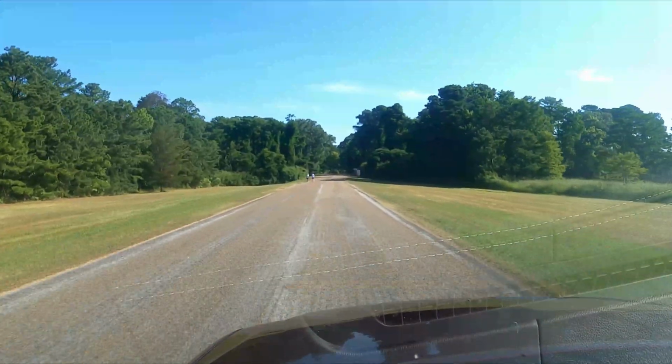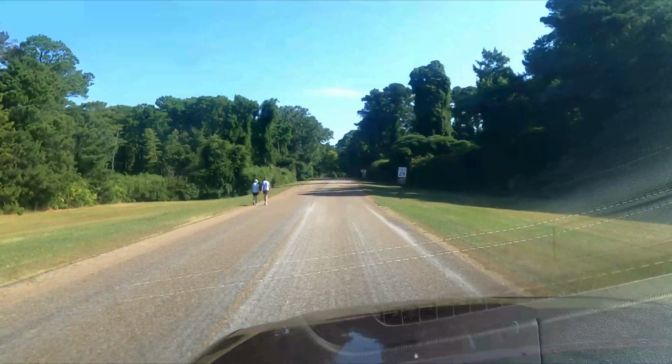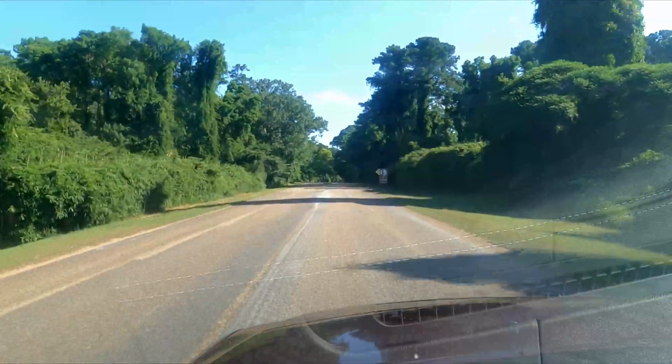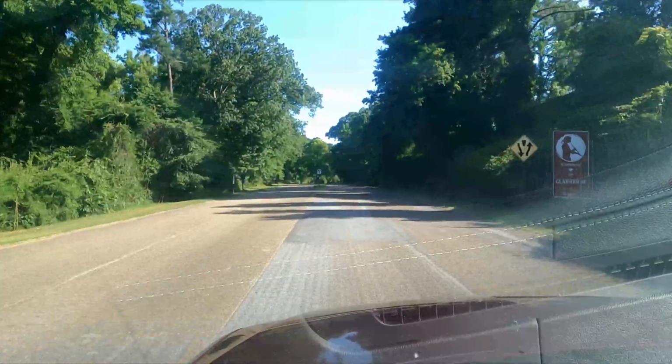Okay, yeah, that little structure that we've seen on the left out there was the Jamestown Ferry, and that is still in operation.